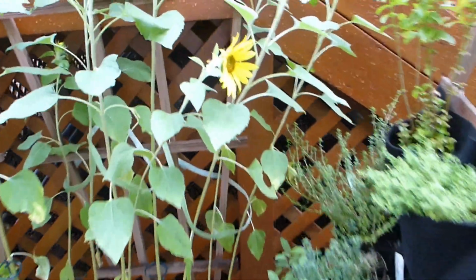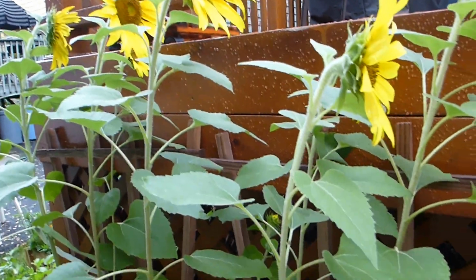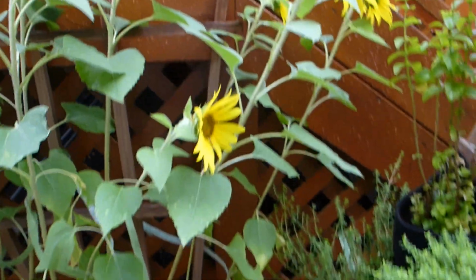Sunflowers are one of my favorite additions. These are coming along, and they've really been attracting pollinators. I've seen lots of great bees here, which is why I grew them in the first place. So I'm really happy about that.